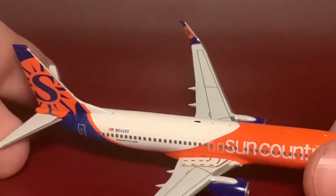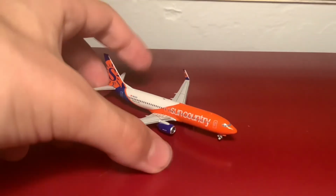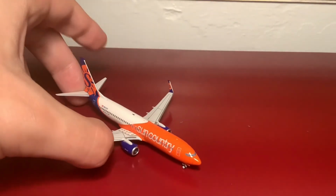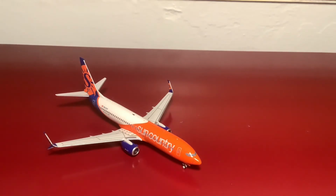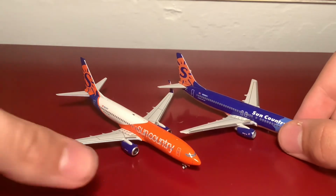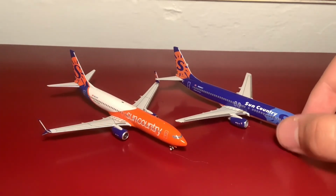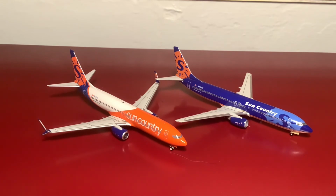So a really nice model here by Panda. I think they did a great job on this one, just like Gemini did with the other one. I'll actually bring them both on the screen here. I can fit them both. Move them back a little bit. And here you go. So it's two great Sun Country models. I can't believe I got these both in the same week. These will be two huge assets for MSP.